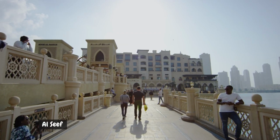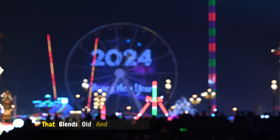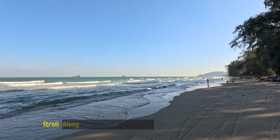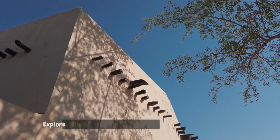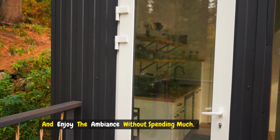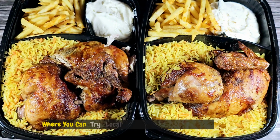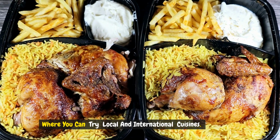Al Seef. Al Seef is a charming area along Dubai Creek that blends old and new Dubai. Stroll along the waterfront, explore the traditional souks, and enjoy the ambiance without spending much. There are also affordable dining options, where you can try local and international cuisines.